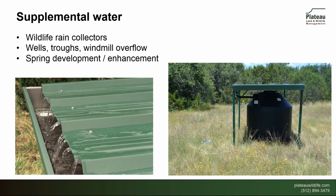There's also the option to modify some troughs. So if you had an existing trough for your sheep or goats or cattle, whatever it may be, you can build a ramp going in and out of that trough. And now it's a wildlife-friendly water source. So it's going to count for your activities. As all y'all know that have troughs, you find some critters and you have to clean them out every so often. Now that you have a ramp, it makes it easier for them to get out and they don't drown in there. So that's why it's a little more wildlife-friendly, and it'll count.